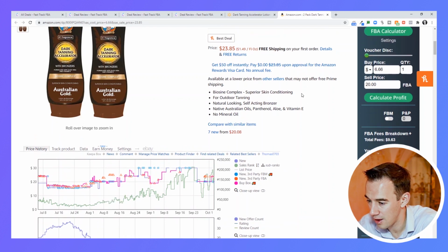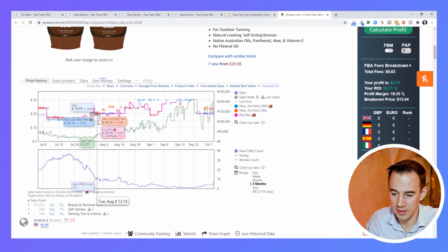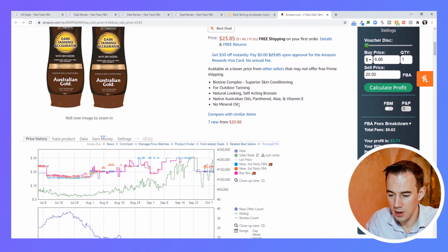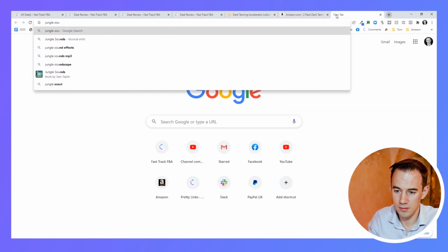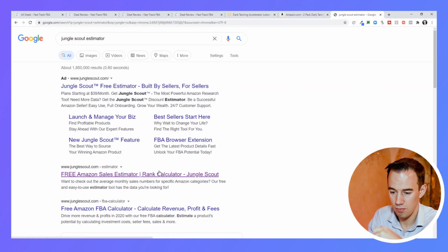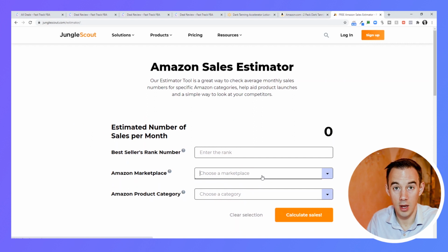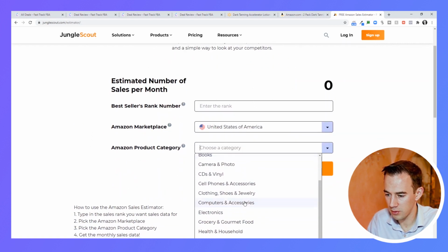If we're selling it just there, oh my God, what could that be? Top of my head, let's go use the Jungle Scout estimator because I don't want to guess. So we are currently in beauty and personal care. We're going to do sales rank, let's say 33,000. Jungle Scout estimator. Okay, I'm just going to have a quick guess. United States of America. We're going to say health and personal care.